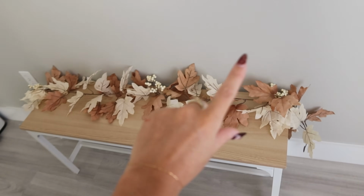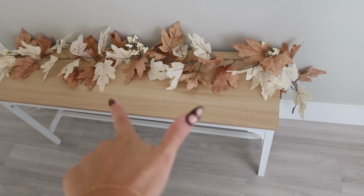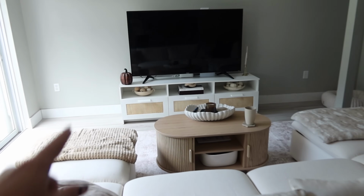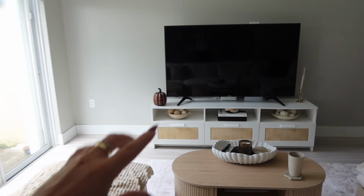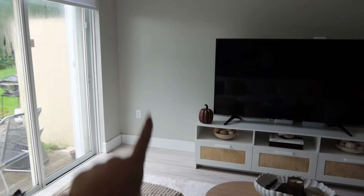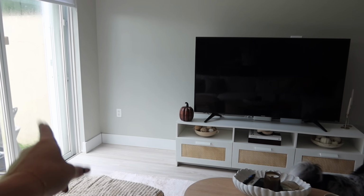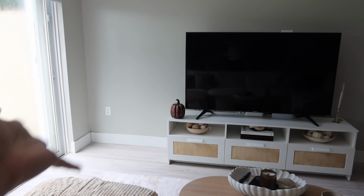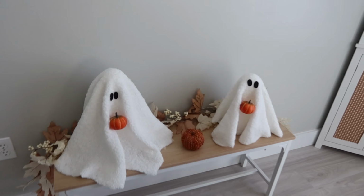This bench, technically we can use it to put decor. I'm thinking the ghost will either go here or maybe even on the sides of the entertainment stand on the floor. There's so much floor space here and I don't really know what to do with it. Like the Christmas tree is gonna go here. Obviously we got a few months until that happens. So I don't know what should go there in the meantime. I do feel like I need some greenery and plant life in here. I actually think they're so perfect on this little bench.